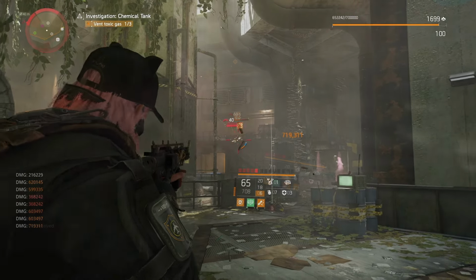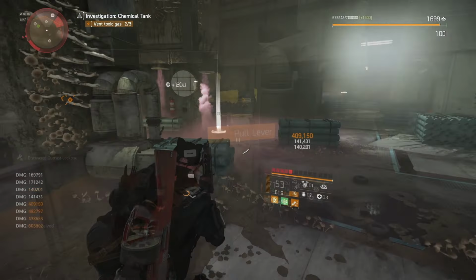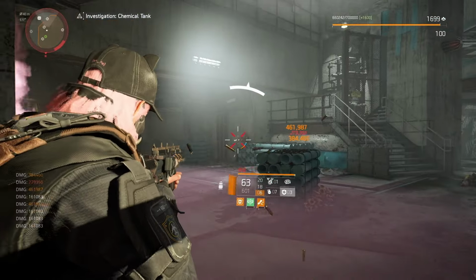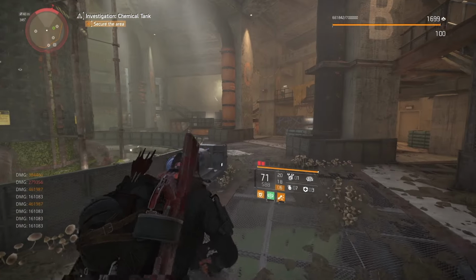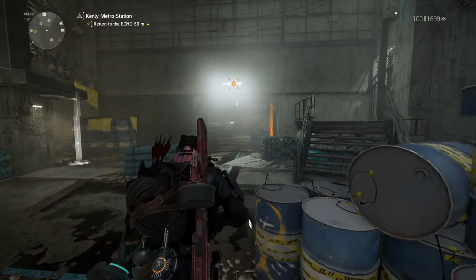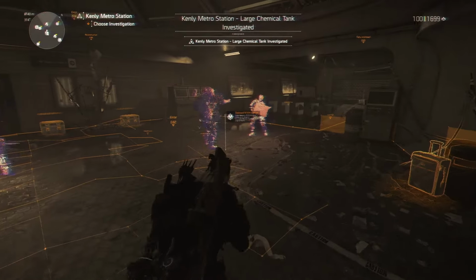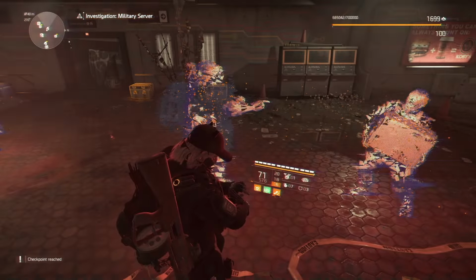There's the first one, there's the second one that I found, and then here's the third one that I found. It's a small room. You won't have any difficulty finding them. Once you've pulled all three, your objective is to secure the area. And with the area secure, you have completed your second investigation at Metro Station and you can return to the Echo. And that then takes us on to the third and final investigation, Deployed Military Server.